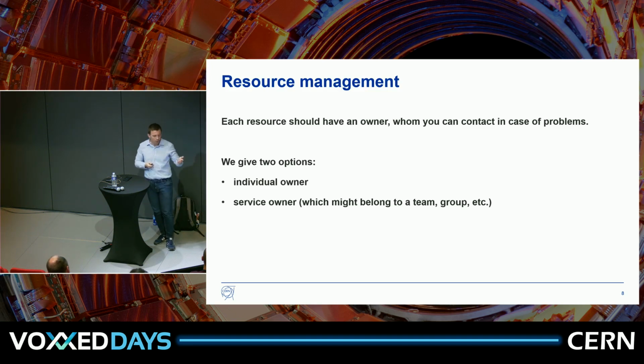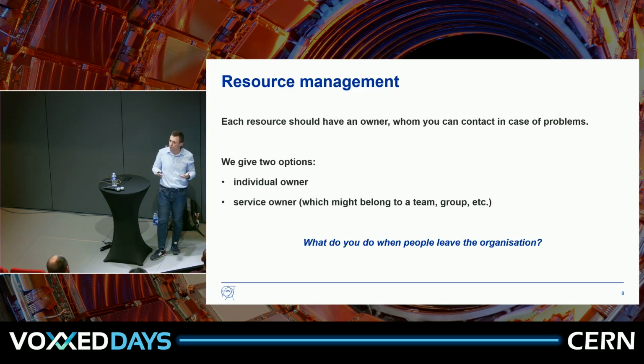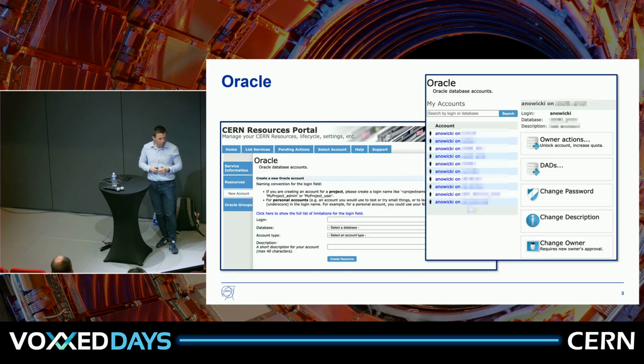The problem with the first type of owners is, what do you do when you leave the organization? We have quite a big turnover, with people coming and going. They are sometimes owners of hundreds of resources. So we have a system to track the ownership. In case somebody leaves, we have a procedure where either we ask the person to reassign the resource to somebody else before leaving, or it gets automatically reassigned to their supervisor.